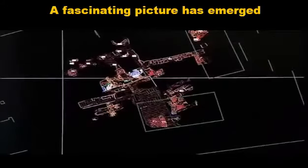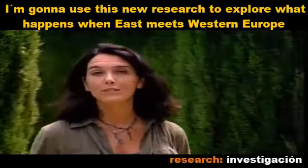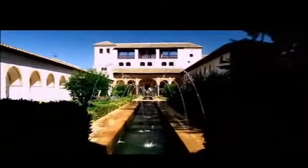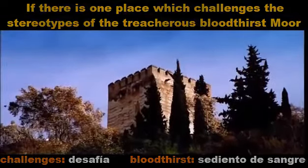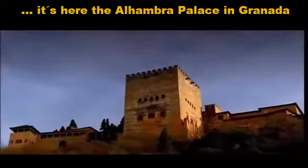Fascinating picture has emerged. I'm going to use this new research to explore what happened when East met West in Europe. If there is one place which challenges the stereotype of the treacherous, bloodthirsty Moor, it's here, the Alhambra Palace in Granada.